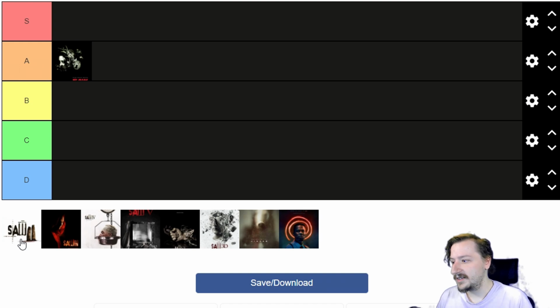Now, this one also introduces Donnie Wahlberg into it, who is an interesting character, I would say, of the Saw movies, and probably one of the more memorable ones. You get to see some really gross traps in this one, honestly. It's still not incredibly graphic compared to some of the later installments of Saw.